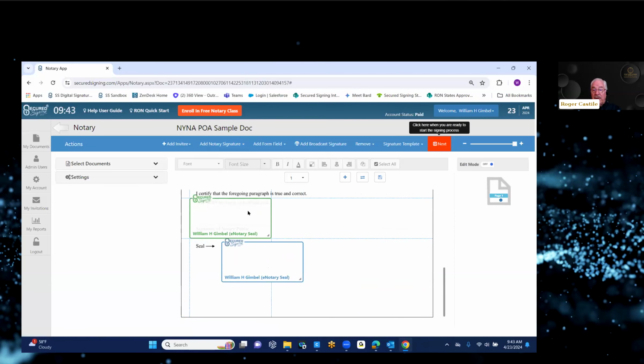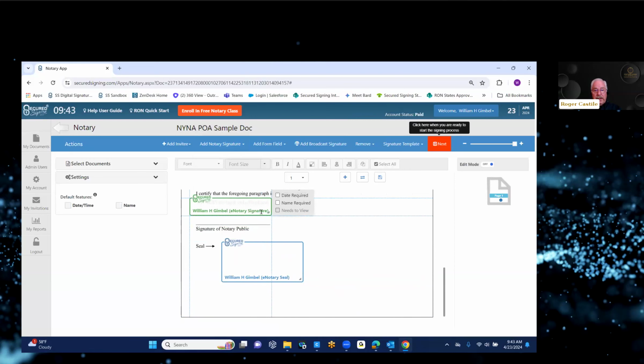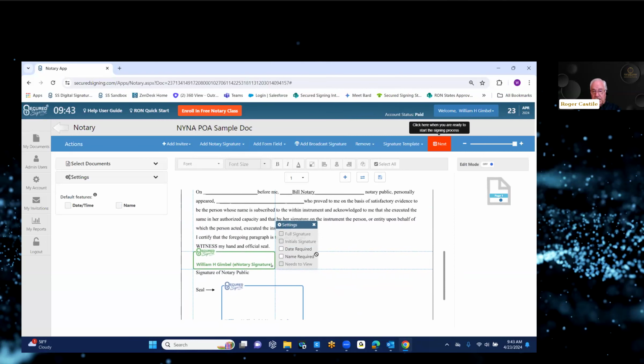Whoops, now I've made a mistake. What do I do? I go up here, remove it. Add the notary signature. And again, I've elected not to have the date and time put in there, but you can. And if I was to load a signature, or excuse me, initial, you would just select initial.